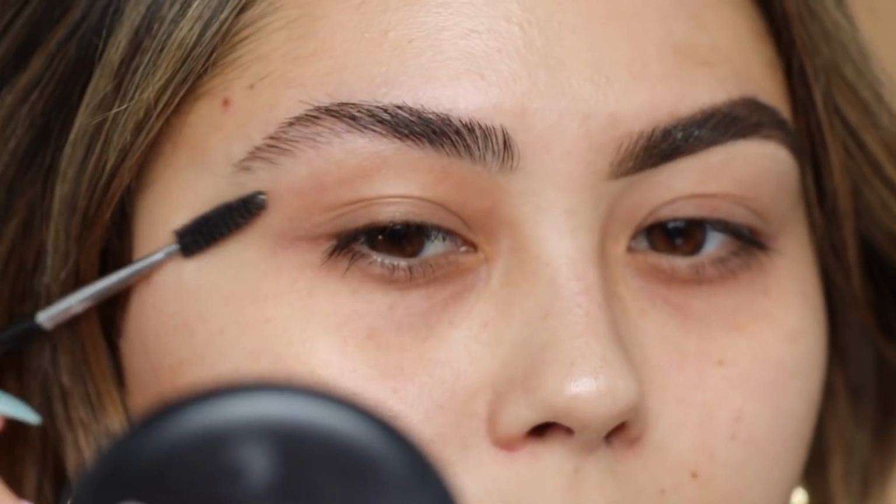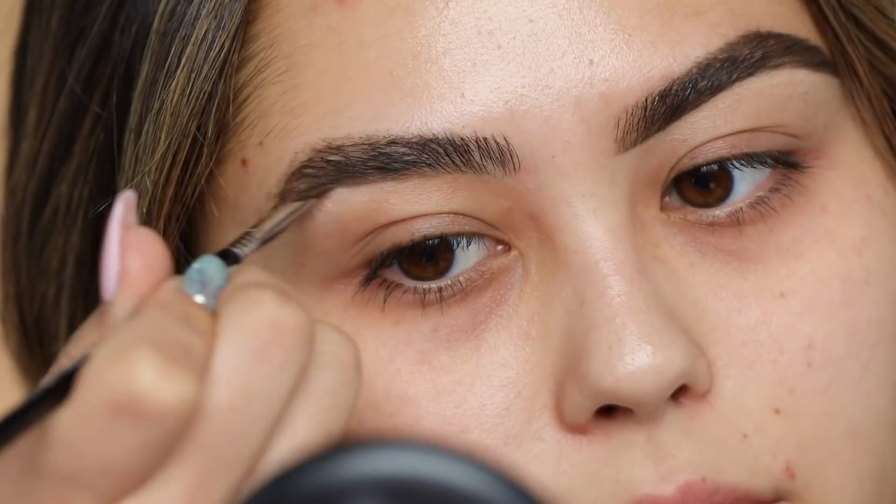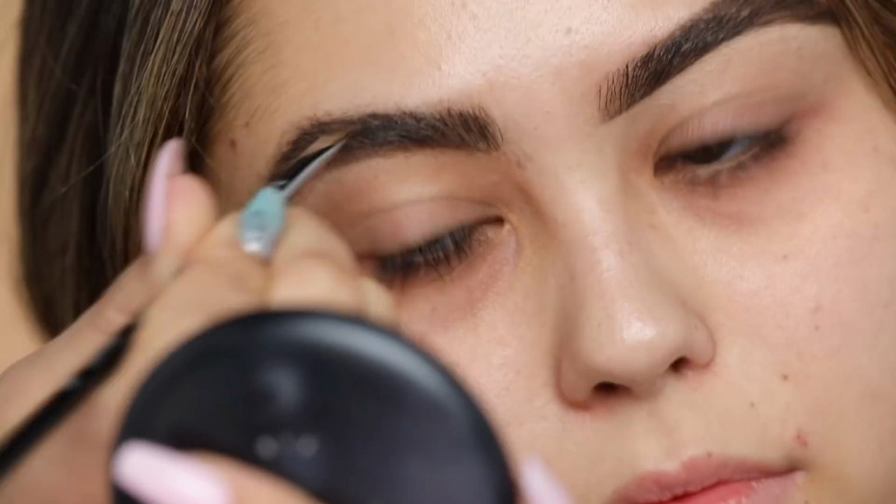Anyways, so now I'm gonna go ahead and do my other brow because you already know the little routine now. So we're just gonna fix her up on the other side. Now this is the part where it starts to look a little crazy, like Chewbacca vibes. But we're still gonna do the cleanup, so don't you even worry.